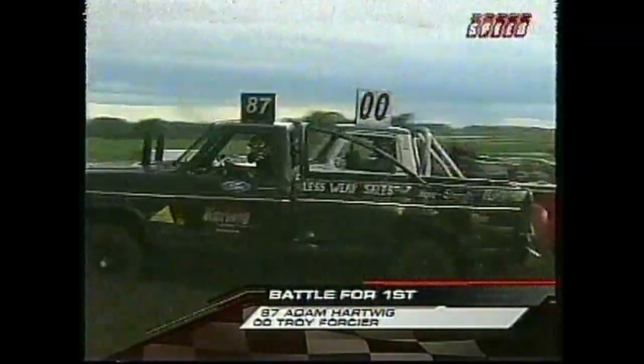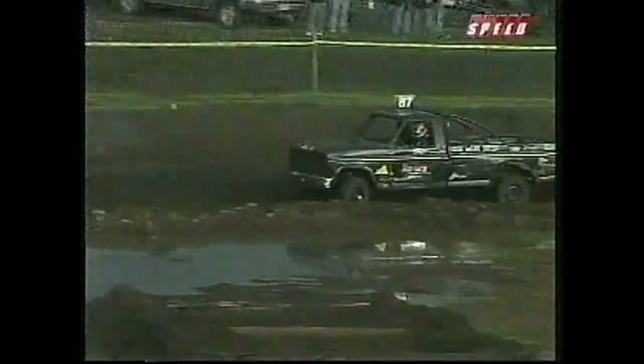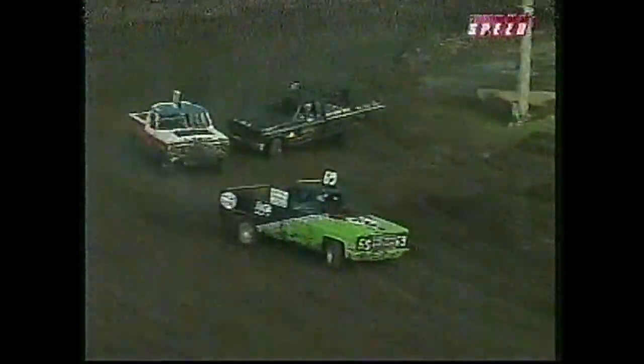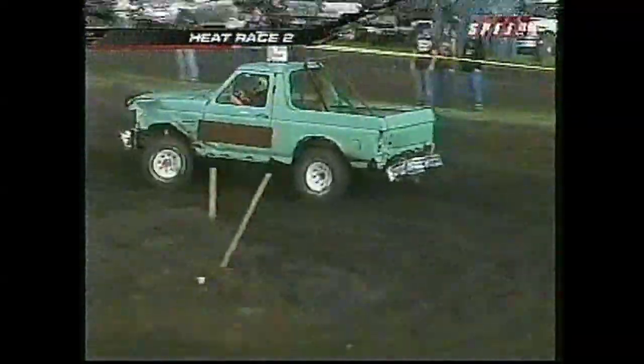Adam Hartwig in that 87 tries to hold off that 0-0, Troy Forcier. Ooh, he's leaning on him. That's a good race. You can look at it, man. You can turn the tires as hard left as you can go. Troy may catch a break here. He over-rotates, gets down in the slop up over the berm. And just like that on the last lap, how about that? Man, that was Forcier 40 feet before the finish line, Stout.